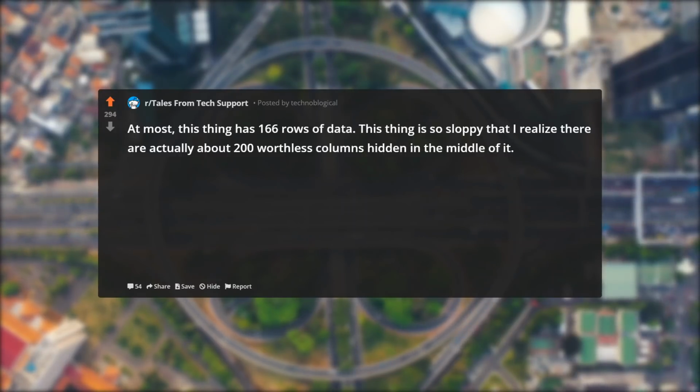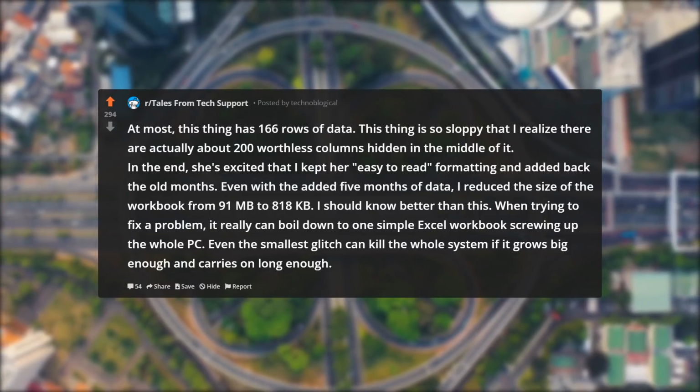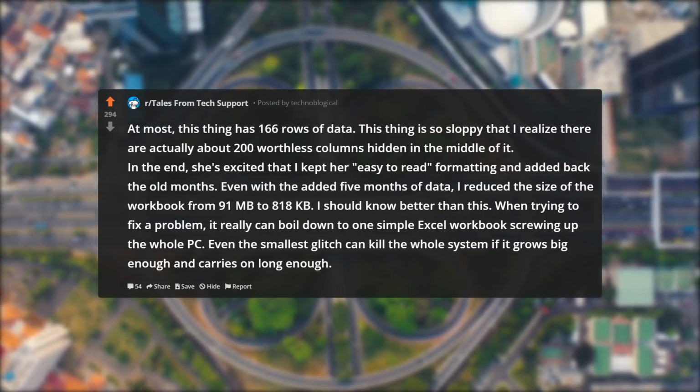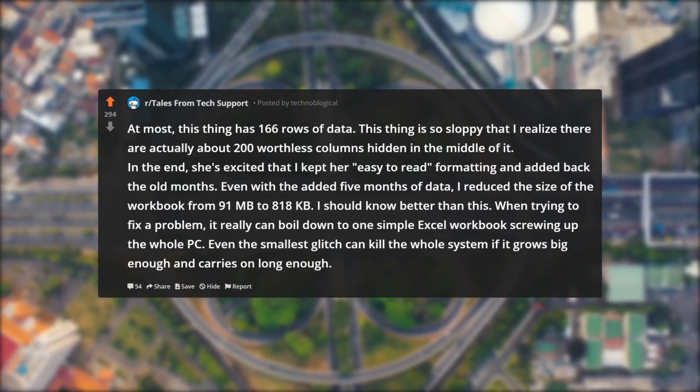This thing is so sloppy that I realize there are actually about 200 worthless columns hidden in the middle of it. In the end, she's excited that I kept her easy-to-read formatting and added back the old months. Even with the added 5 months of data, I reduced the size of the workbook from 91 megabytes to 818 kilobytes. I should know better than this.